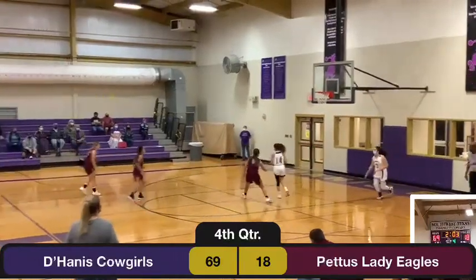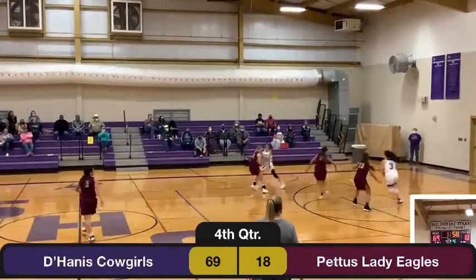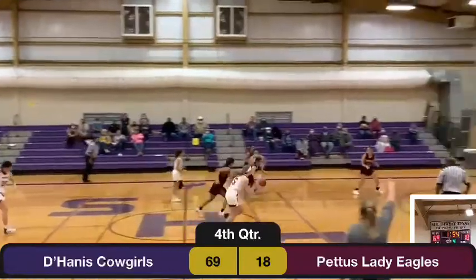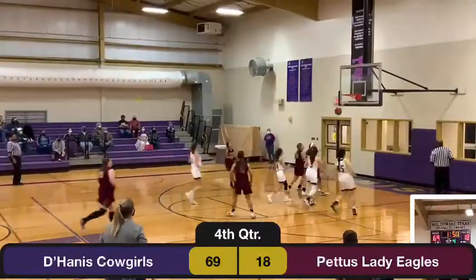Reyes inbounds to Davison. Davison tries to break. Reyes trying to break some presses and throws it to Davison. It's going to be turned over. Pettus is going to recover. And Gomez with the shot and in.